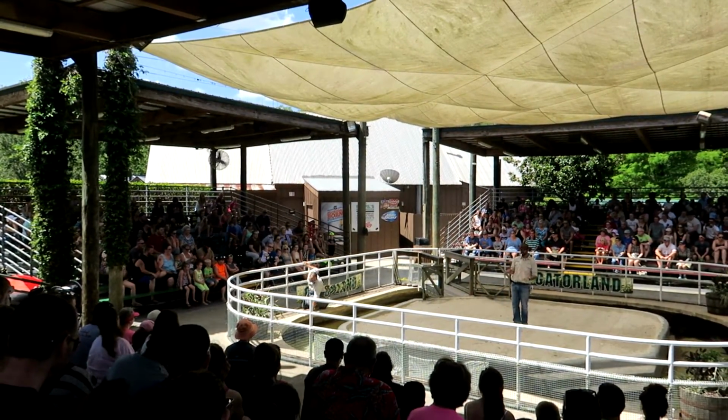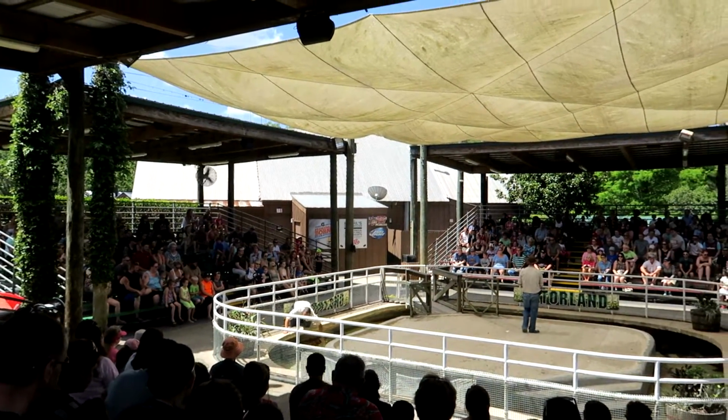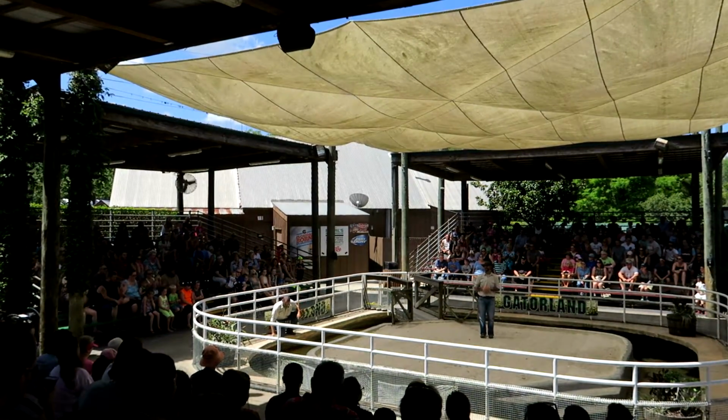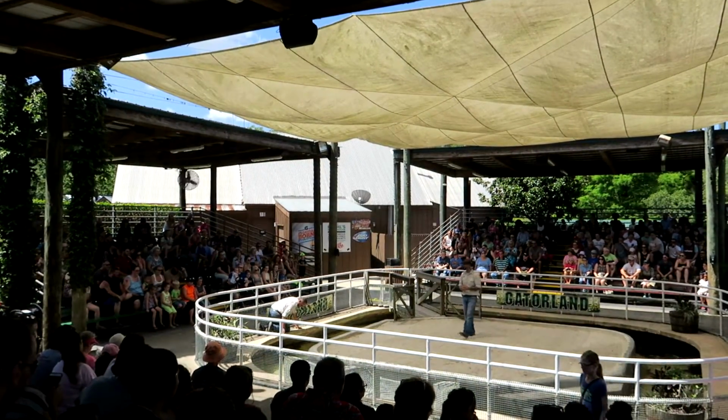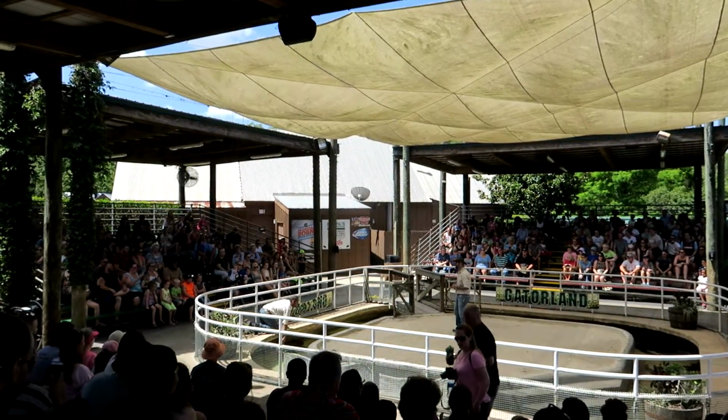So there's 12 in here that he could have chosen from. They range from 6 to 8 feet in length. They weigh anywhere between 100 pounds up to about 150. That doesn't sound like a lot to bigger guys out there, but alligators are about 90% muscle.